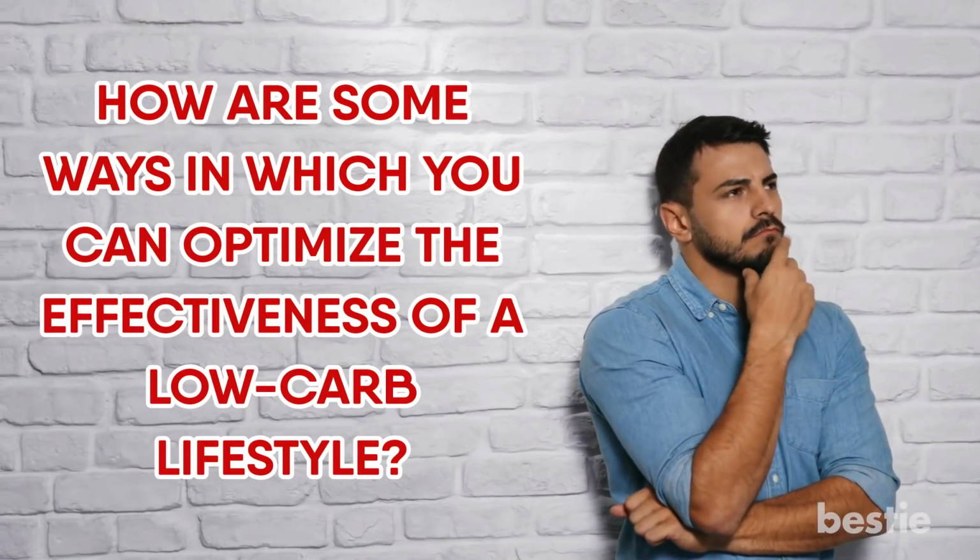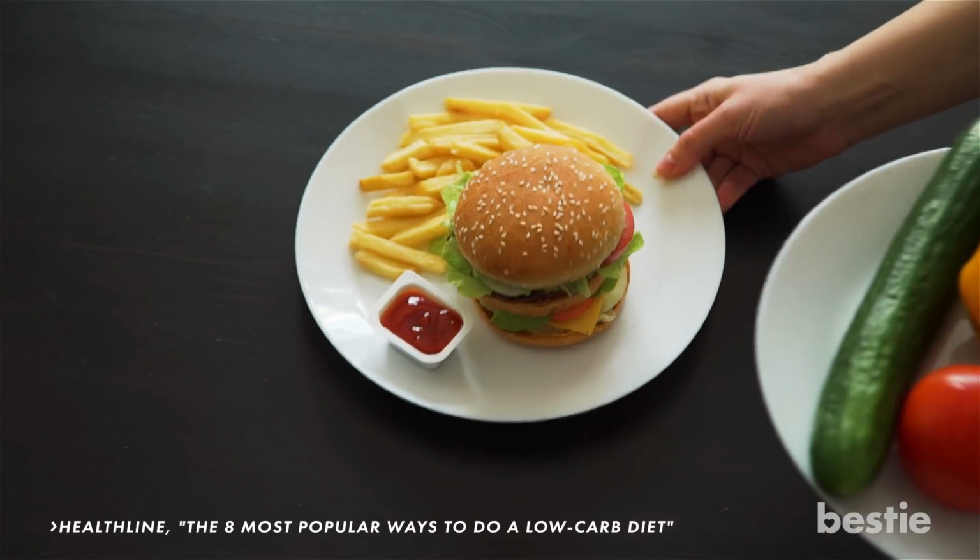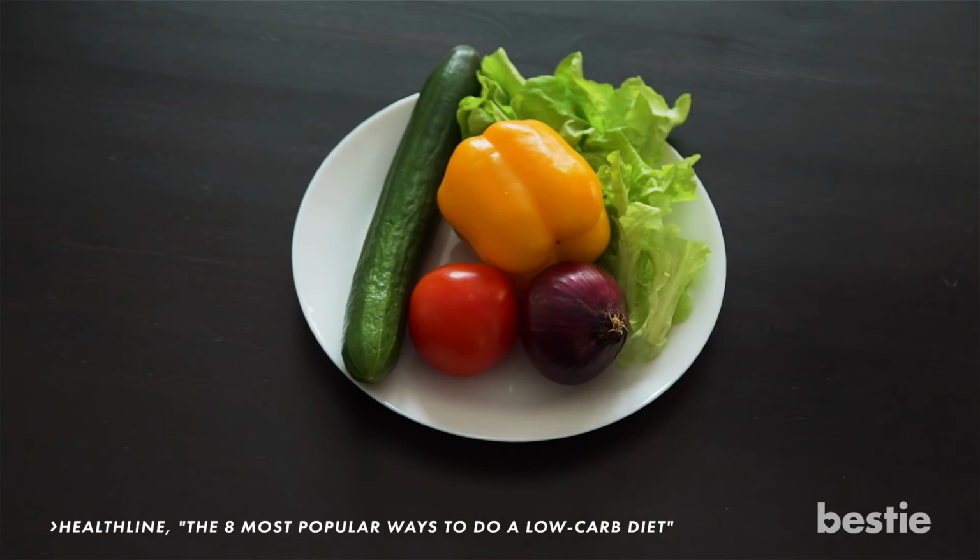So, how are some ways in which you can optimize the effectiveness of a low-carb lifestyle? Nutrition expert Chris Gunners of Healthline outlines 8 of the most popular ways you can approach cutting carbs from your diet.